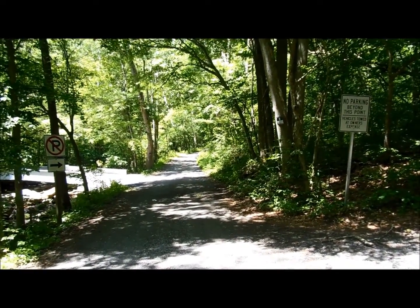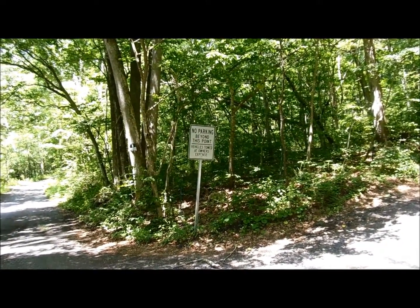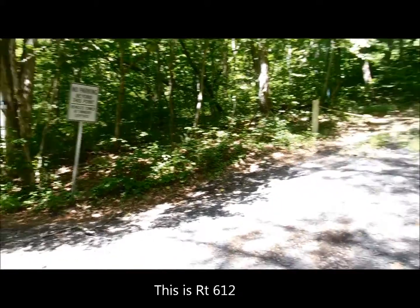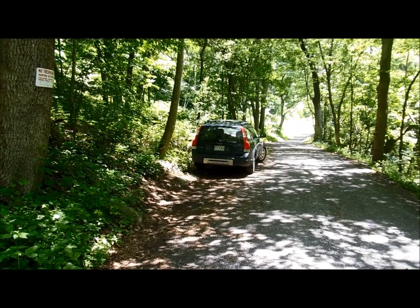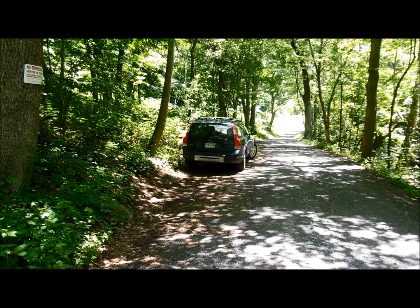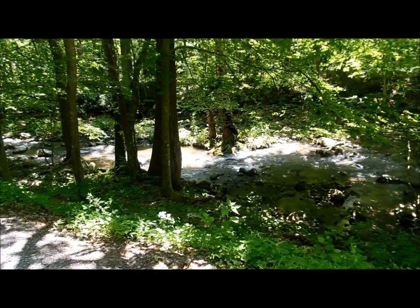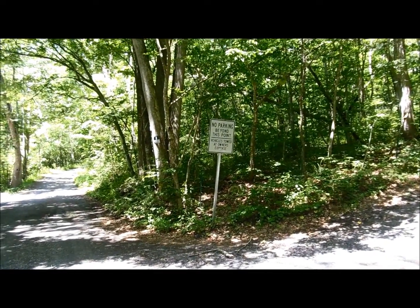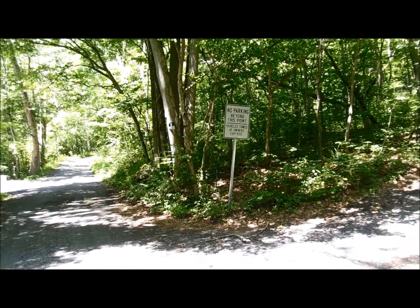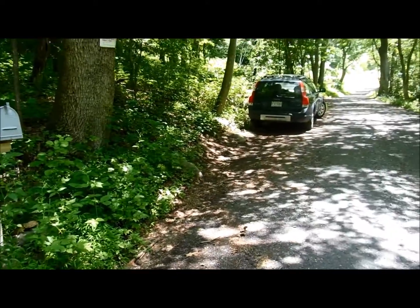Here's where I just came from, out of the park. I'm on private property now. That sign says no parking beyond this point. Vehicles towed at owner's expense. There's a mailbox, and I noticed right there is somebody's parked. Those might be the fishermen I saw further upstream. And there's the Thornton River right there. So just for information, I'm going to mark this spot on my GPS because it looks like maybe you can drive up this road to this point and turn around and park right here.